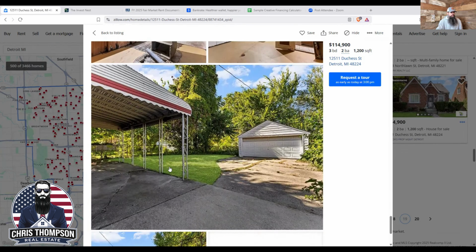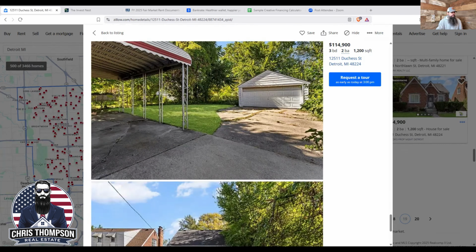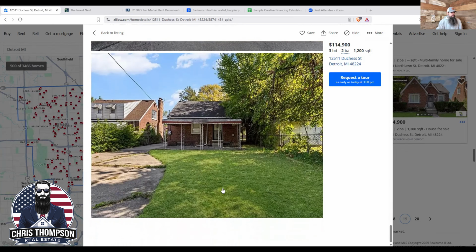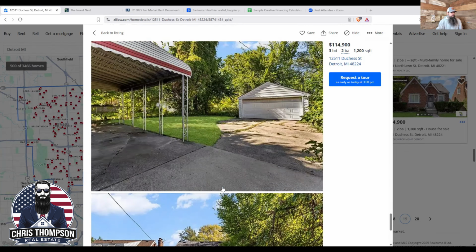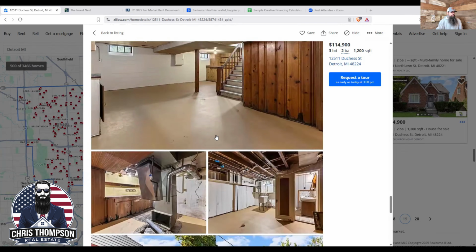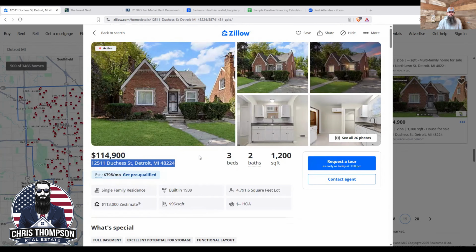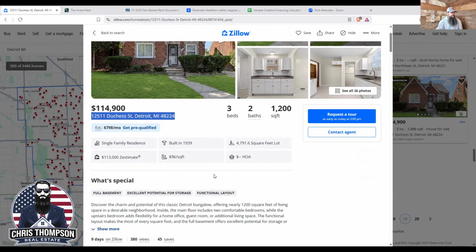Covered patio out back, big 2-car garage. It's all brick home. Yeah, this tree would have to be cut way, way back just to get it away from the house. All right. I'm really curious to know what the heat system is in this or what they're planning to do with it. So let's check the comments.